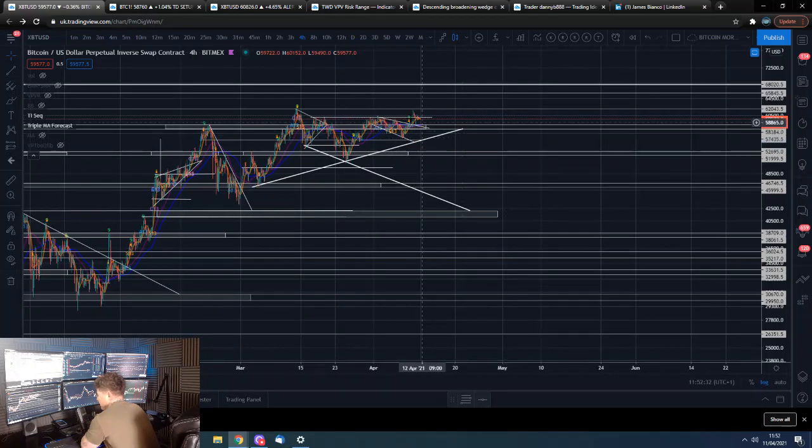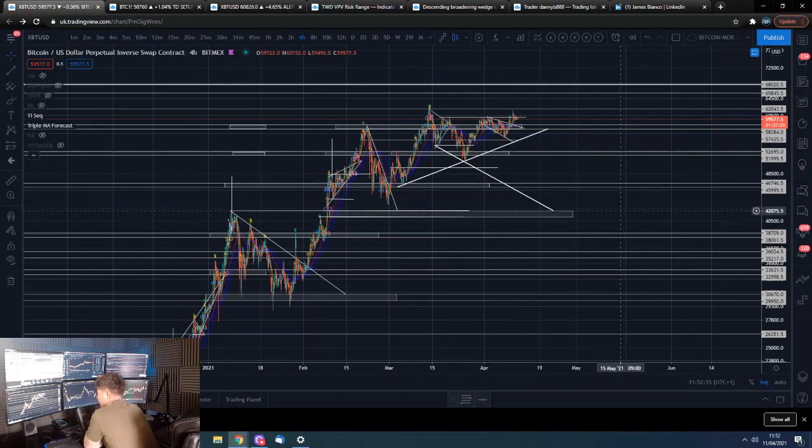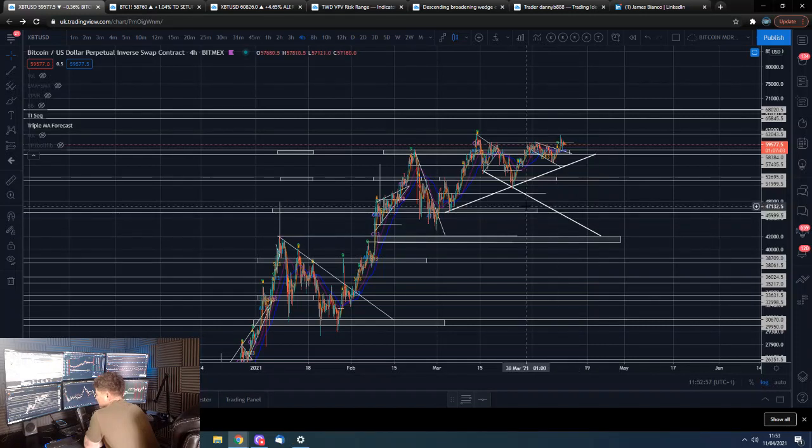Obviously, as we play it level by level, if we do start to break down, we could really seriously start to get people pretty bearish if we were to come anywhere down to these levels, and that could ultimately be a very good potential buying opportunity. So we'll have to see how it plays out. Like I said, this is not what I think is the likeliest scenario.